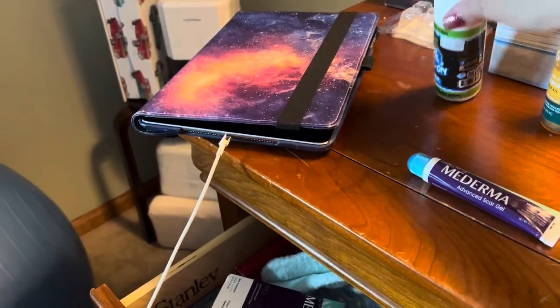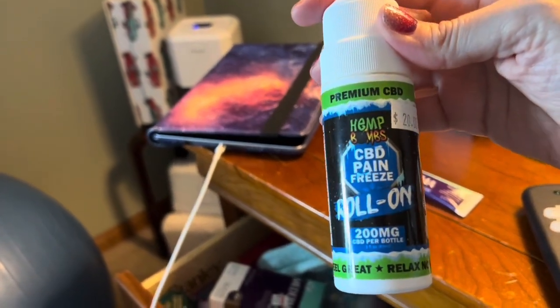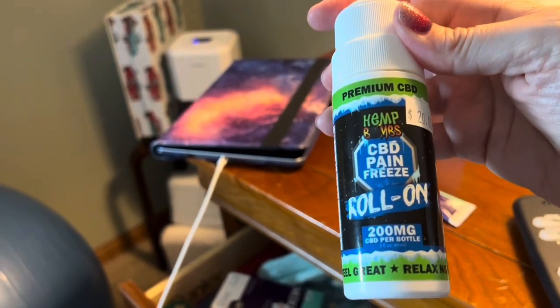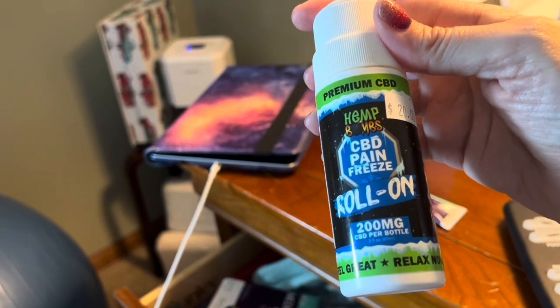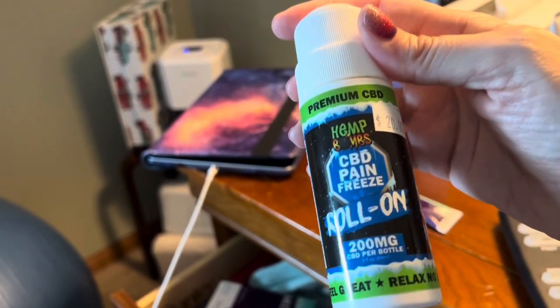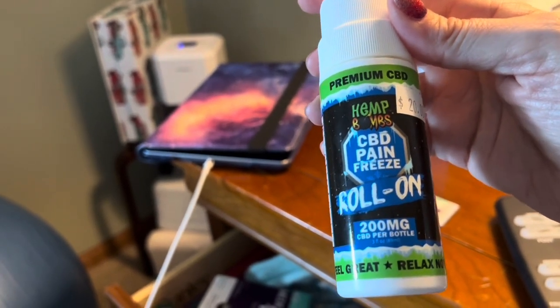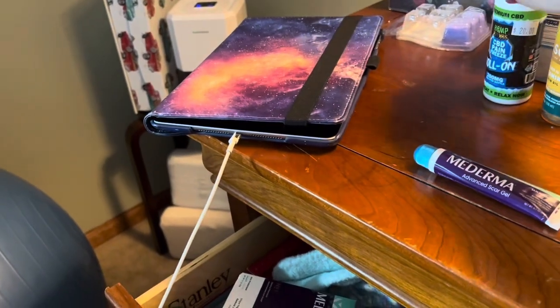Occasionally, if I have super bad pain, which I don't really that much, I use the CBD Freeze roll-on, which actually helps a ton for something else I have going on. In case you care, if you ever have Charlie horses in your leg that hurt like hell, I get those once in a while on my left leg and very rarely now on the right, but this stuff works amazing in my personal opinion. I roll it on and within 5 minutes my Charlie horse is gone, and I love this stuff. But anyway, I have that still.